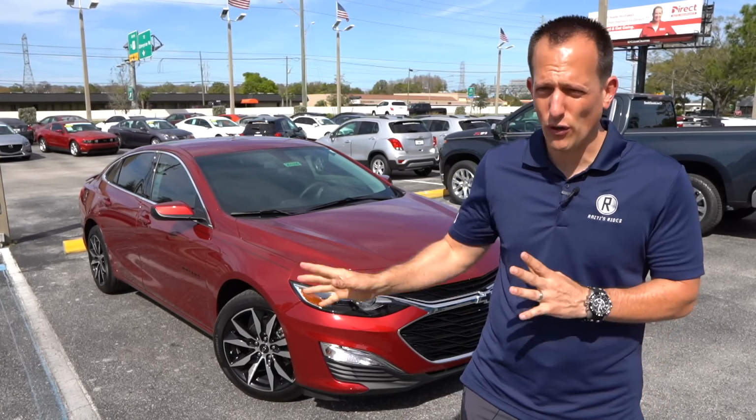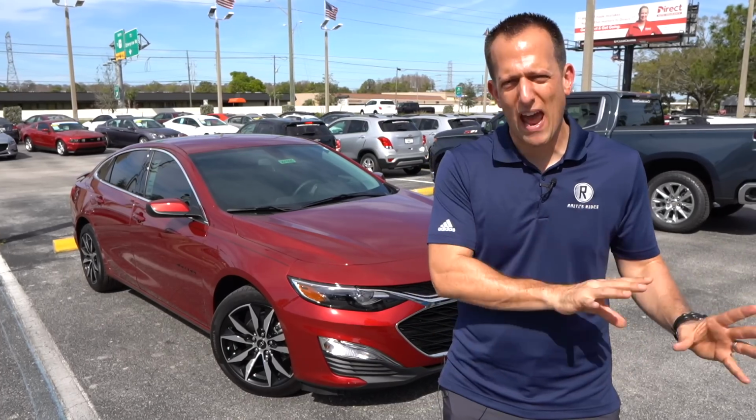Now, this being a 2020, there are some changes, but the big changes were actually for 2019. Totally reworked the front fascia, the headlights, the rear fascia, the wheels, and they added the RS trim. Now, RS trim is a trim that's very specific to Chevrolet. What does RS stand for? It stands for Rally Sport.